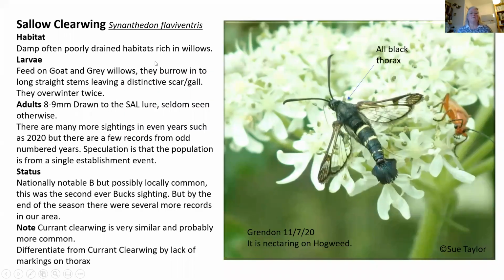The sallow clearwing likes damp, poorly drained habitats, which are very rich in willows. Again, it likes goat willow and it likes grey willows, and they burrow into stems, again leaving a scar or gall, and they overwinter twice. There's a specific new lure for this which is causing some excitement, the SAL lure, because otherwise this species is really seldom seen.